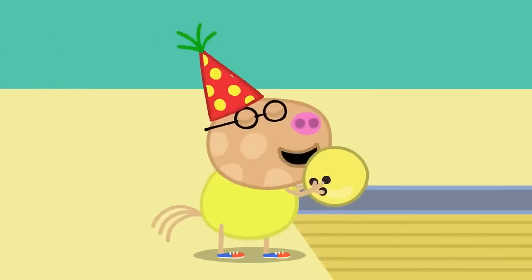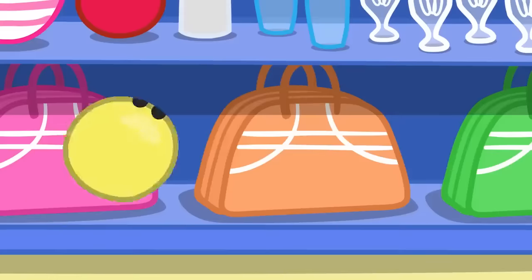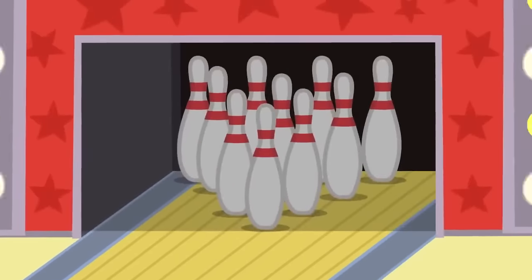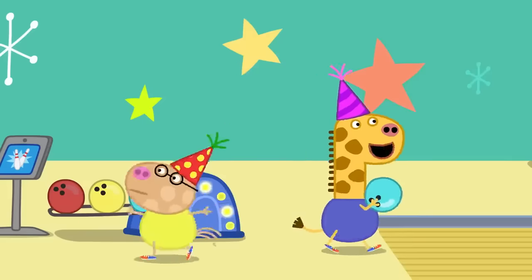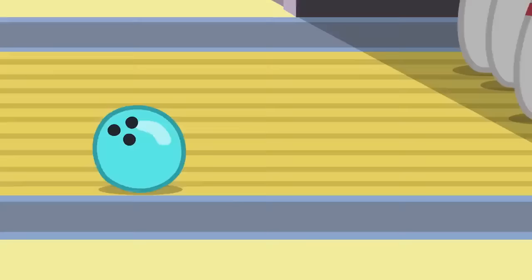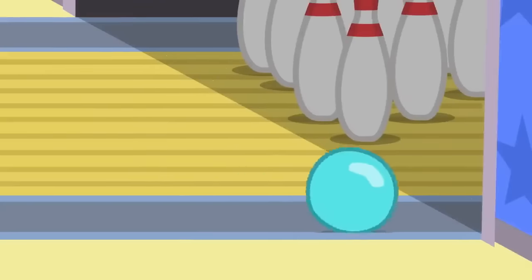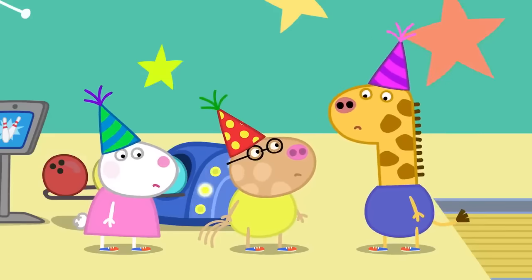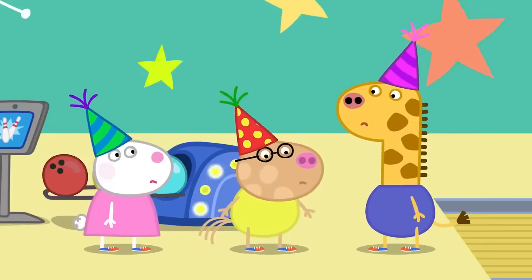Oh, no. I'll try next. Oh! Pedro Pony's ball has gone into the gutter at the side of the lane. Whoops! My turn. Whoa! Susie Sheep, Pedro Pony and Gerald Giraffe haven't quite got the hang of bowling yet.